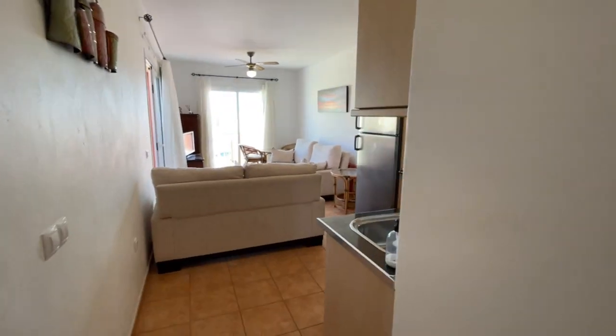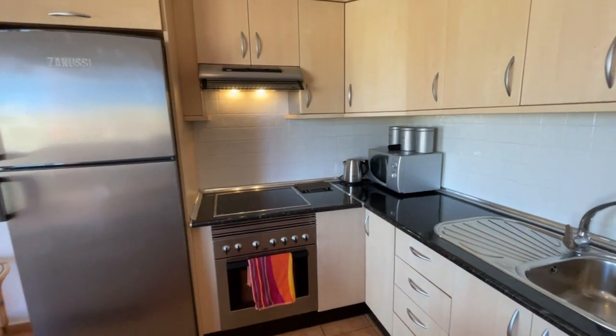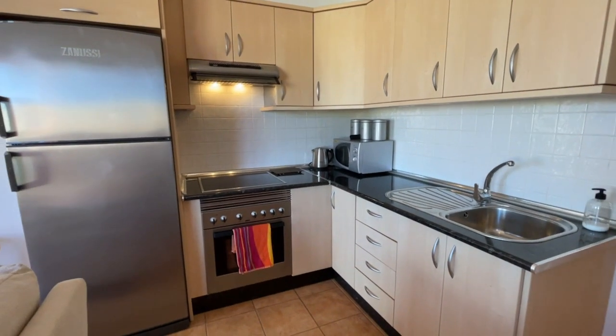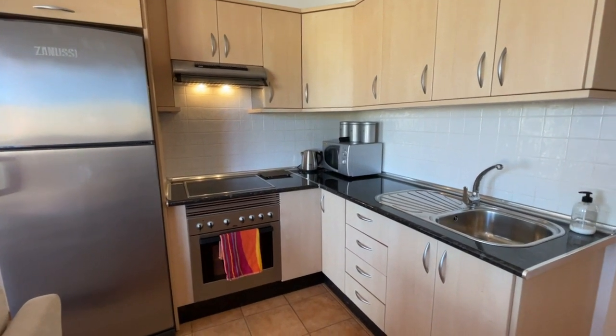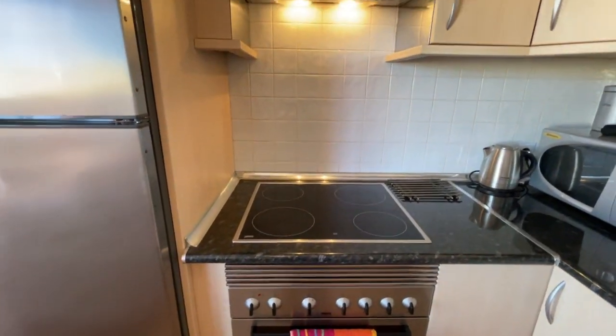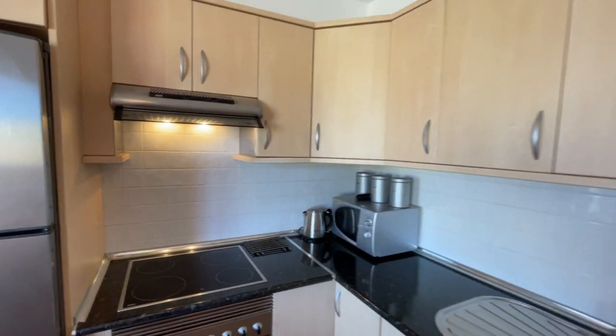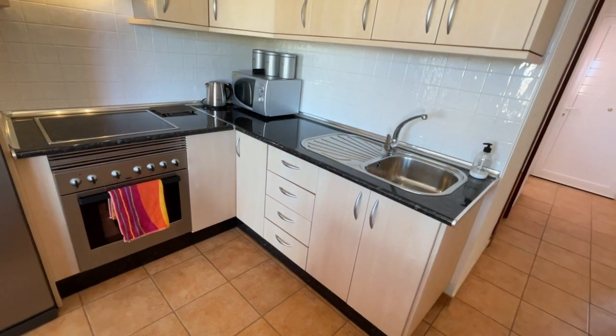Coming back around the corner here then into the lounge and the kitchen, the first thing you'll see on the right hand side is this open plan modern style kitchen. Huge Zanussi 180 fridge freezer on the left there. You do have also Zanussi electric oven and 4 hobs plus the extractor, and you can see plenty of storage space here as well above and below the sink.